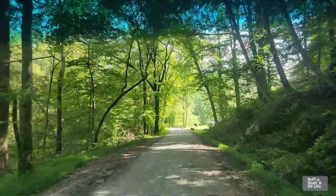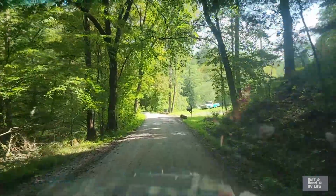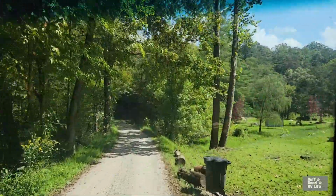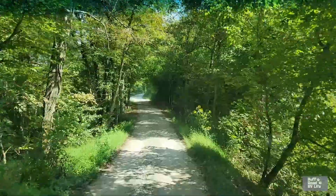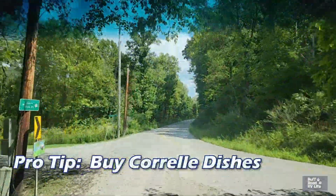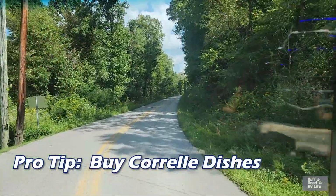If you're wondering what we're driving on this road, it is a 33-foot motorhome pulling a tow vehicle. And that rattling you hear is our door that's broken again.